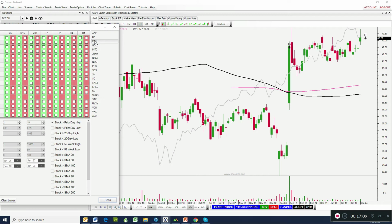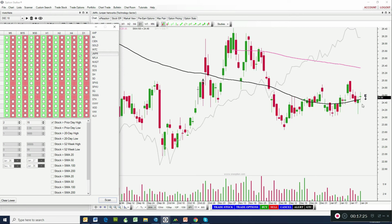We'll keep going through the list here. Ciena, compressing, not doing much of anything. Intel we've looked at. Juniper, that's actually been a nice bullish put spread. It's just holding its own around that 100-day moving average. Not enough momentum for me to be interested in it. Netflix we've looked at. And I'm going to keep going down.